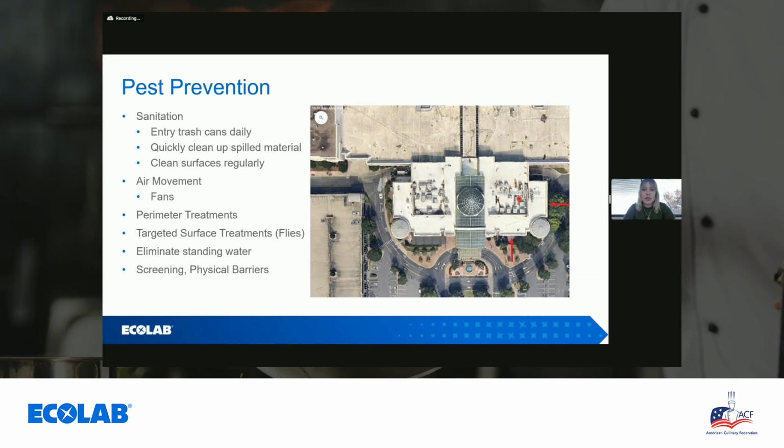So if you have the ability to have fans, whether that's through a ceiling feature where you can have fans, or even just standalone fans in those spaces, this can definitely help with things such as heavy flying insect contamination.